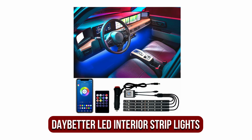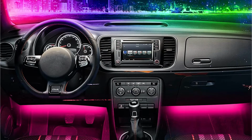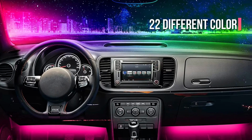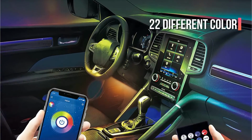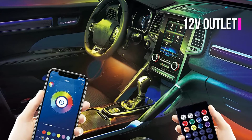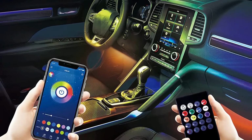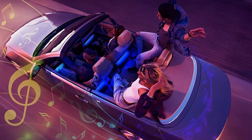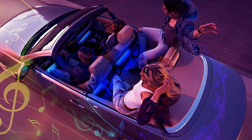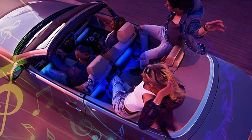At number 4 is the Daybetter LED Interior Strip Lights. These almost infinitely configurable LED strips are exceedingly simple to install and offer a near infinite number of color combinations, as well as up to 22 different color modes. They are powered by an on/off switch and plug into the car's 12 volts outlet. Simply download and connect to the Daybetter app to personalize the color and mode. Depending on the option, the lighting will even jump to the beat, altering and changing in response to the pace of the music being played.